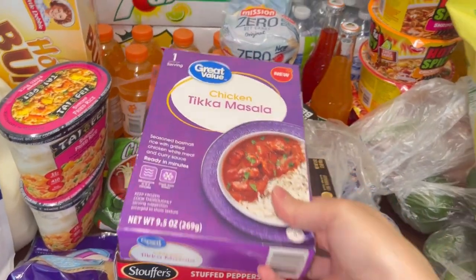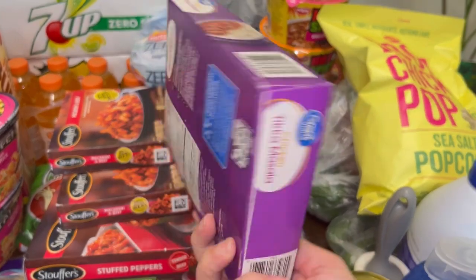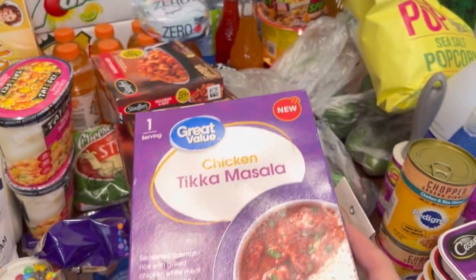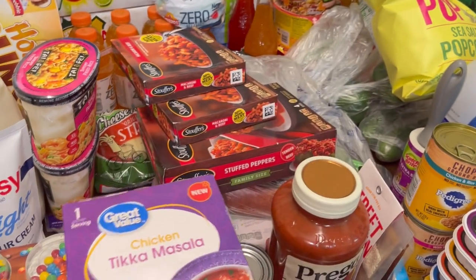All right, so right here, I have this chicken tikka masala. I have no idea what this is, but I've heard of it before, just on TV or something, you know. And I've always been curious to try it, so I'm going to try this.